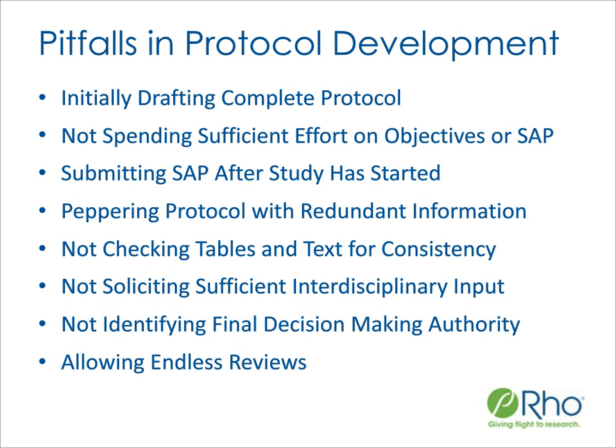Peppering a protocol with redundant information, not checking that the time and events table and the text of procedures for consistency, not soliciting sufficient interdisciplinary input, not identifying final decision-making authority, and allowing endless reviews. We have a terminology here that refers to endless reviews as circling the moon, and some people are wont to do this.